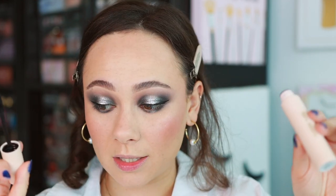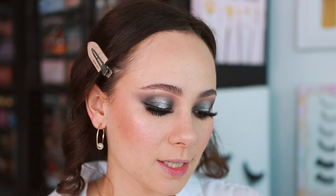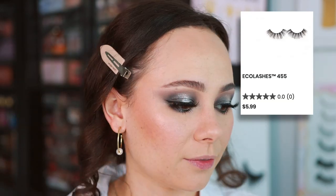Anyways, a favorite of mine that is old that I wanted to share with you guys, the Rephr Beauty Mascara. I've been loving it as it has had time to dry a little bit. It makes my lower lashes explode. Seriously, what an amazing mascara. I'm gonna stop talking and pop this on, so I'll be right back. Ardell sent me their Eco Lash collection and I'm trying the 455 lashes. They're so pretty, but let's talk about lips.